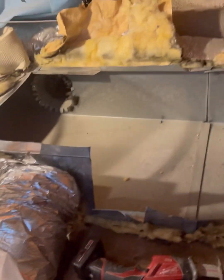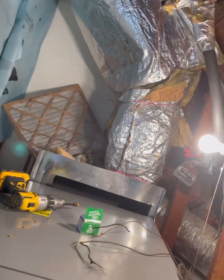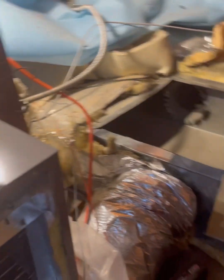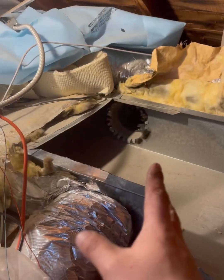Hey, I didn't install the ductwork. I didn't plan none of this. It was just here. So at the end of the day, however it was, it's going to go back in here. But I'm just giving you guys an update on the transition ductwork.